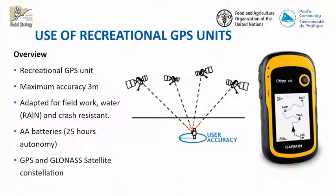This is funny. They are waterproof, and I put in brackets rain. Because I have heard the story that they said, hey, they are waterproof, and an hour later the people were sinking the GPS in a bucket to test whether they were waterproof or not. What's the point? So actually, I read the other day the specifications, and it's 1 meter deep waterproof. Rain, okay? And even if you have rain conditions, it's better to try to protect the device.